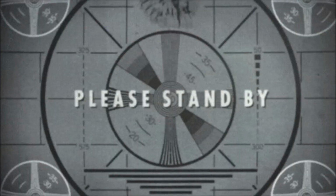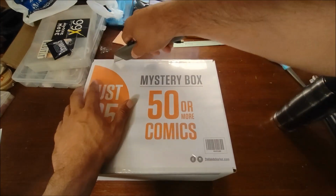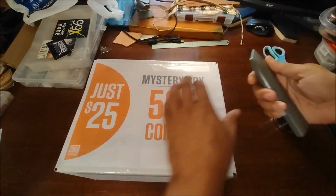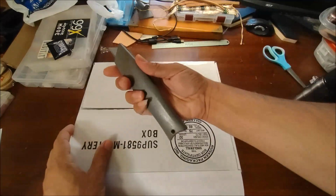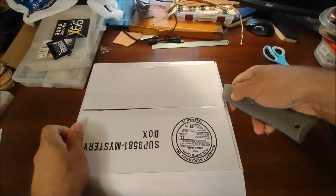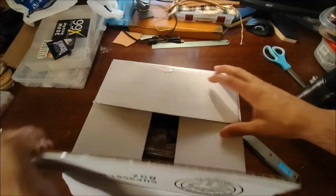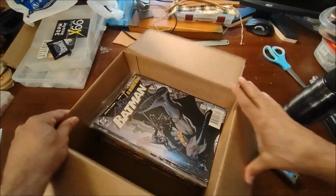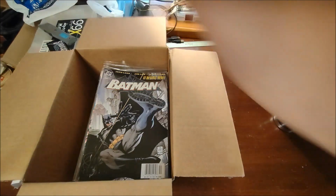Hold on. Alright, can't go anywhere without my trusty box cutter. Apparently I need a new blade on my trusty box cutter. I see a Batman right on top. Okay, so supposedly we have 50 comics. We paid $25, so 50 cents each.